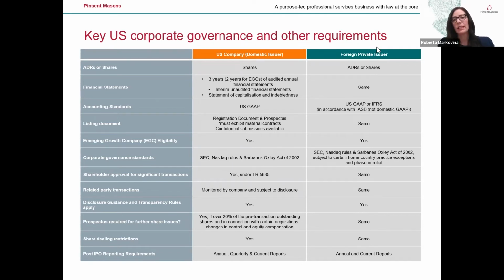Sarbanes-Oxley is an act that is aimed at the fair presentation of a company's financial statements and the maintenance of effective internal control systems to monitor financial reporting, and requires certain certifications of the company's CEO and CFO, for which there can be criminal liability. Whether a company is considered a foreign private issuer or a domestic issuer will drive its reporting requirements during both the IPO process and throughout its life as a public company. FPIs are companies with less than 50% of their shares owned by US residents.